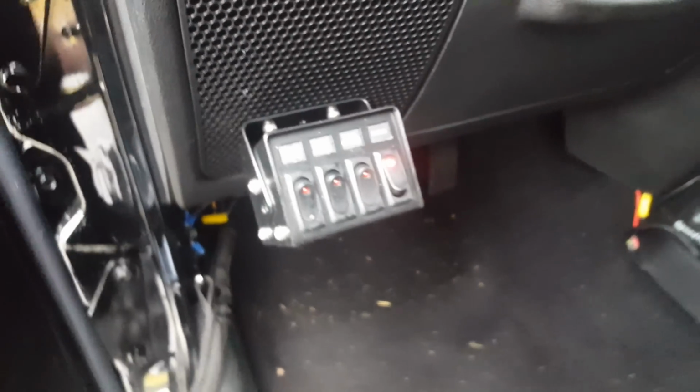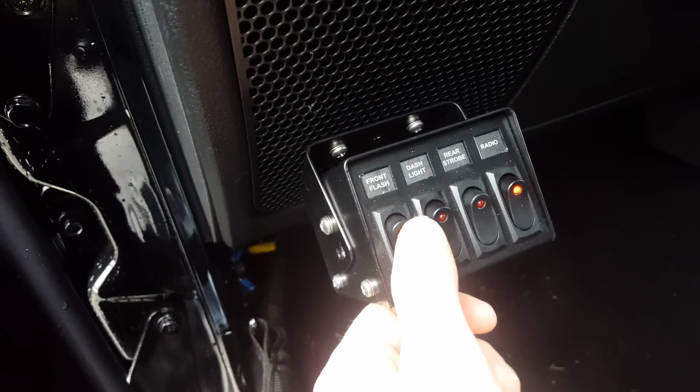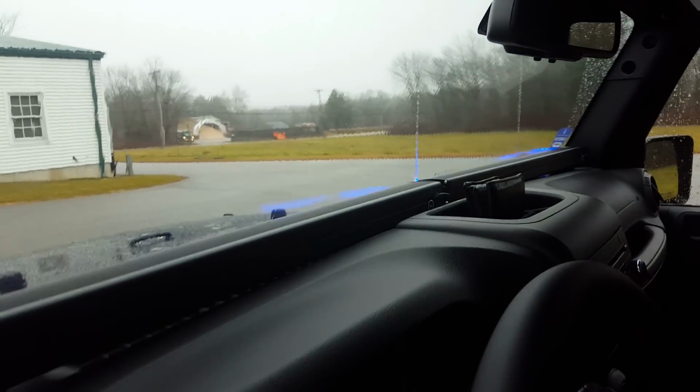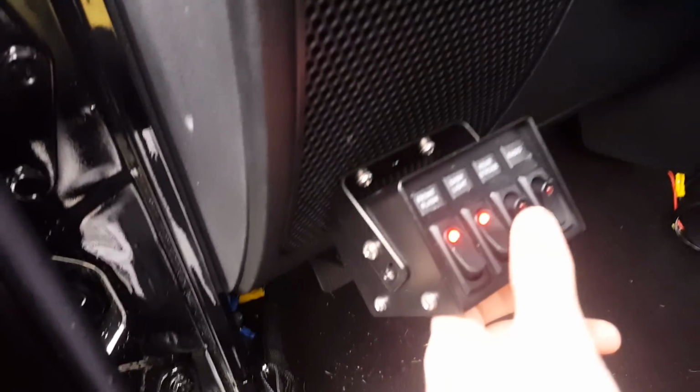Go back to our switchboard here. We'll go ahead and turn off the radio, and we'll show you the lights. We'll hit the front flash. The dash lights, as you can see, those come on. The lights come on when I turn on the button. Our front flash is down here, the 2 light bars. The dash light is above the rearview mirror. And the rear strobes, we'll take a look at in a second.